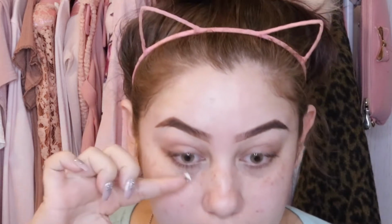My eye cream real quick. This is the Advanced Time Zone from Estee Lauder.